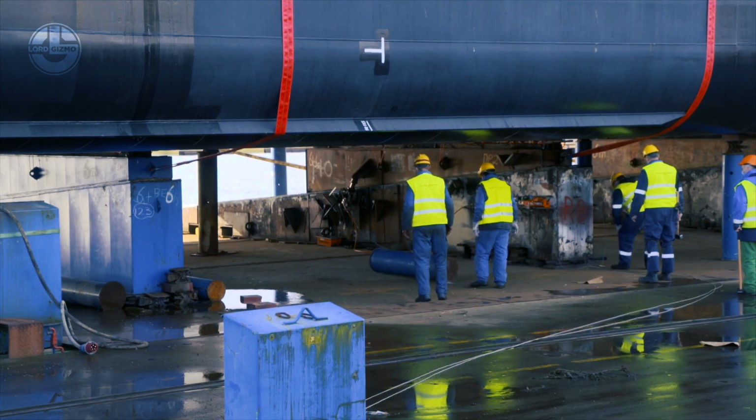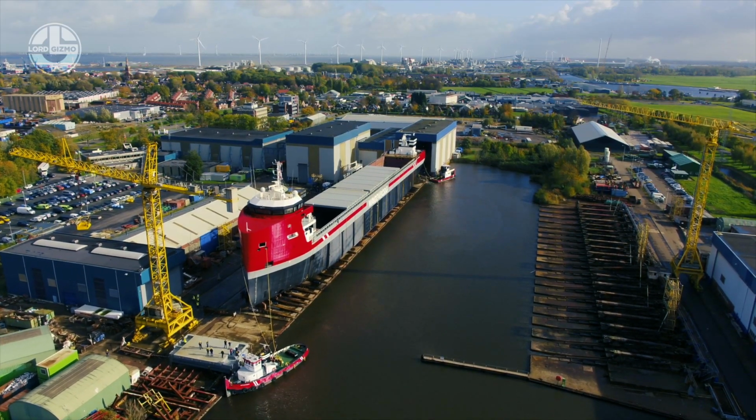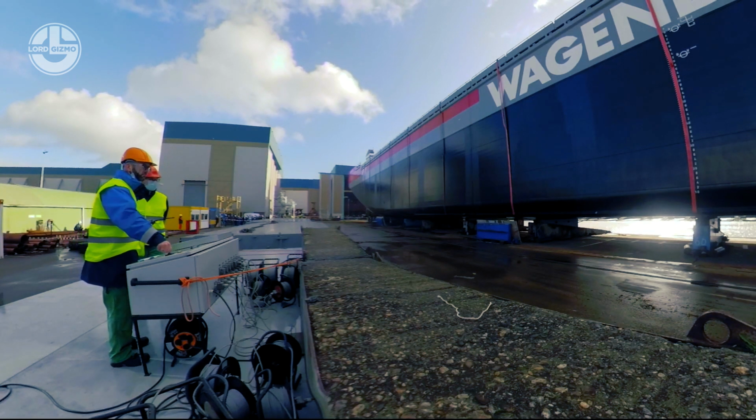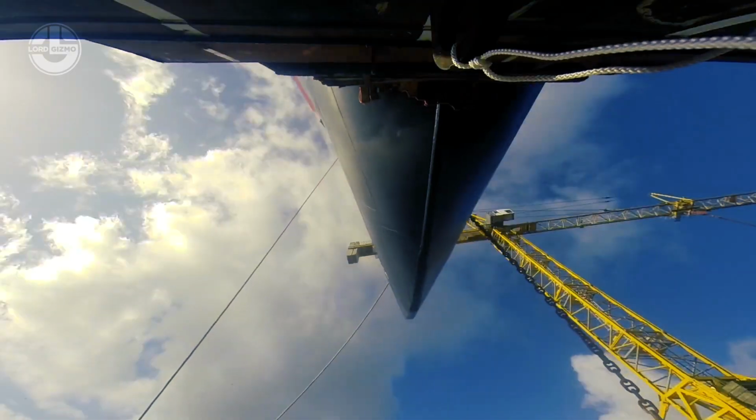When compared to her peer group, the company's focus on energy efficiency resulted in over 60% in savings in CO2 emissions. The EASYMAX is by far the most environmentally friendly multi-purpose vessel in her class.